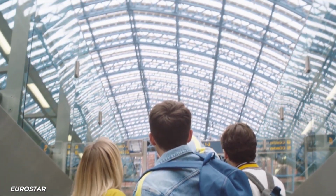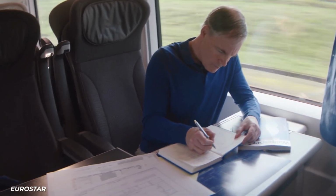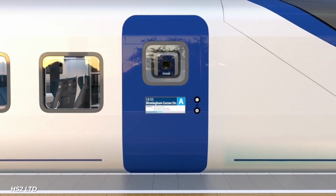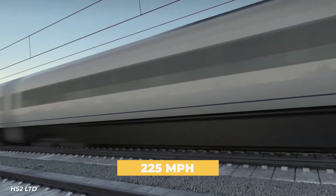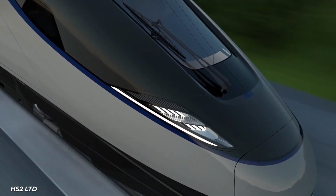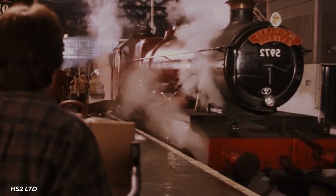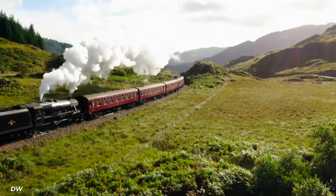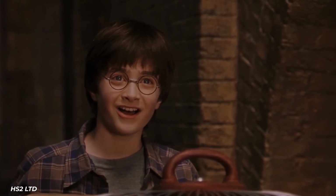Currently, the UK's fastest train is a Class 374 Eurostar E320, which can hit 199 miles per hour. HS2 will be much faster, with a top speed of 225 miles per hour. So what this essentially is, is the most expensive flex in UK train history. Only because the Hogwarts Express isn't real, that is. You just know that baby could hit 250 without breaking a sweat. It was magic after all.